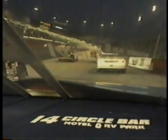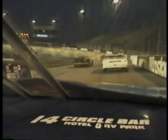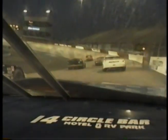We see directly in front of him Steve Allison, Bobby Allison's nephew, the Hell's South car. He is a lap down to Rick Crawford, and in front of him is Clay Brown in the Papa John's Pizza car. Also a lap down, or the tail end of the lead lap, I should say.